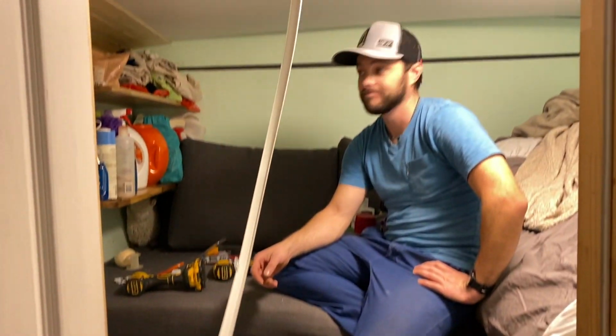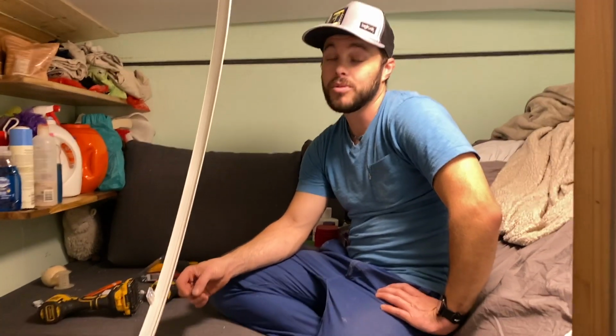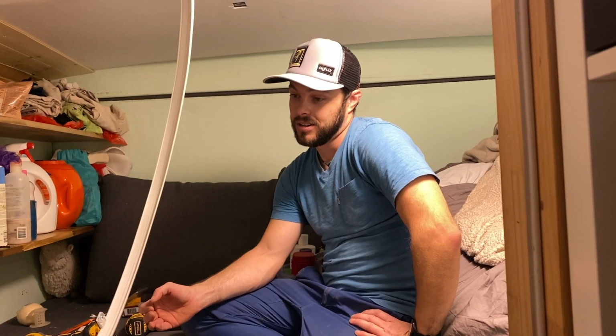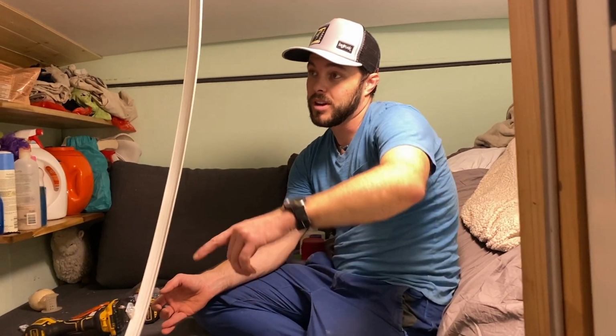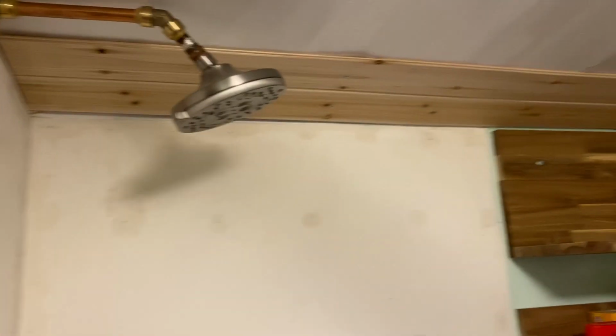Reed, what's going on here? So we are like 2 years in, as you're well aware, and we need to finish the shower. And we do have, as we showed in another video, the plumbing and stuff up there. But we still need to put GFCI outlets in the bottom, and we actually have a Bed Bath and Beyond material, an actual shower wall waterproof material.